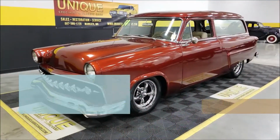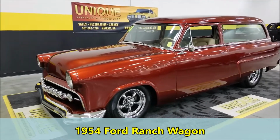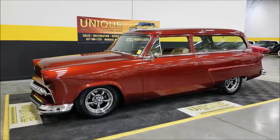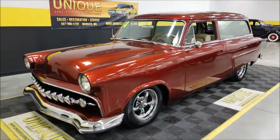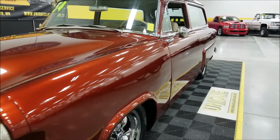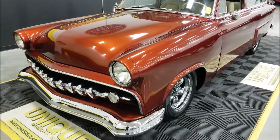Here's a beauty, 1954 Ford Ranch Wagon. First thing that jumps out at you on this one is paint color. It's Tangerine Candy House of Color paint. Just a beautiful look on this car. You can see how nice and straight this is too, but great luster. The video and the pictures really don't do this one justice when you see it in person.